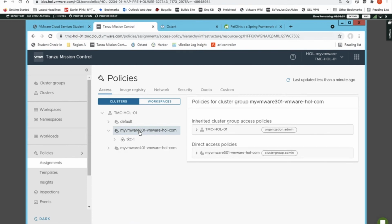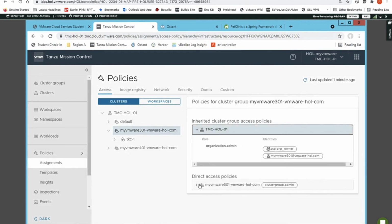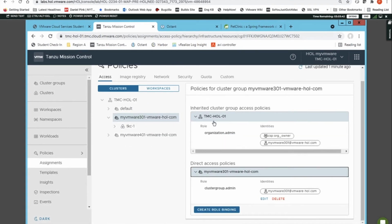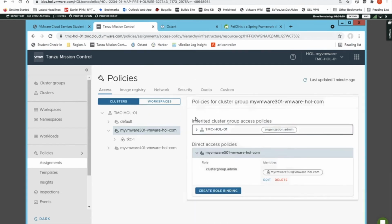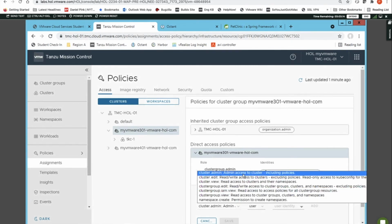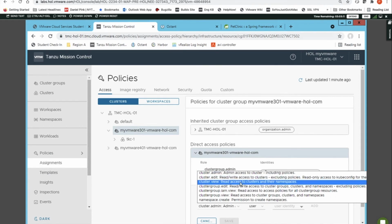And let's add some policies associated with the cluster group 301. And take a look at the policies that are already provided here. And we have organization admin, the top level, as well as these cluster group admin. What we want to do is add, these are the inherited policies and the direct access policies. We want to add a role for the 401 or the developer role here with read access. If you pull down the drop-down menu, you'll see that we have a choice here, read access to clusters and their namespaces. So let's choose that.